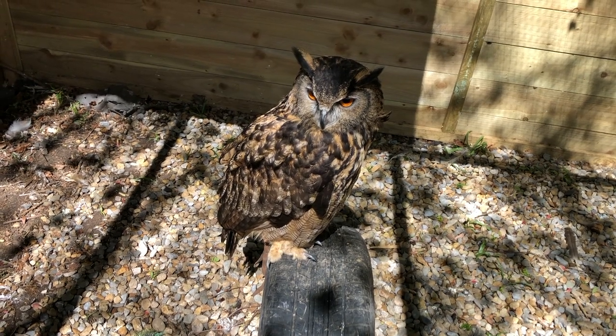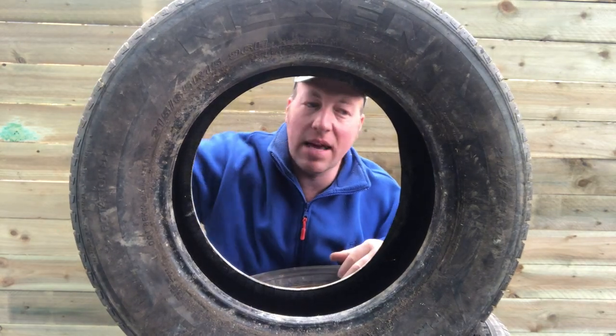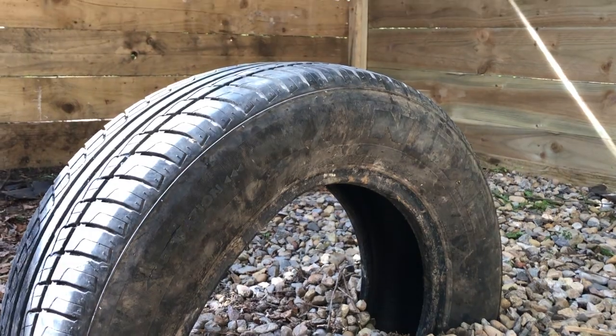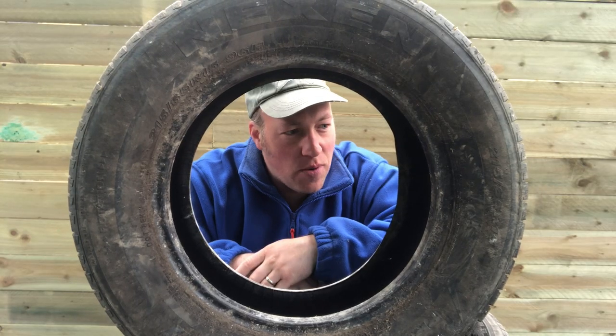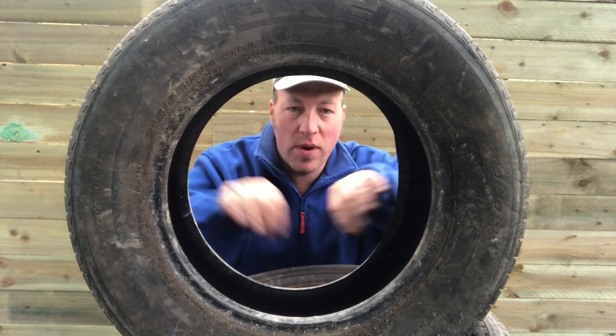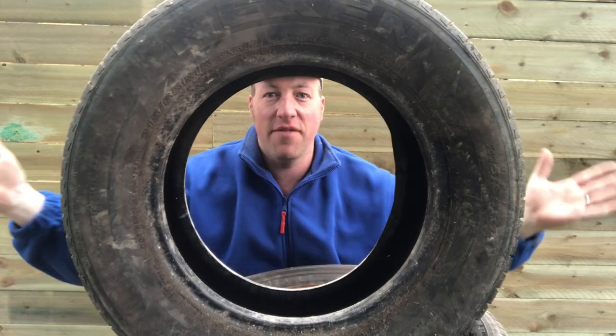So we're burying them halfway in, and one of the great advantages is the birds can sit on it, they can run through it, and when we're hiding food in the aviaries, which is something we do sometimes to give the hawks or whatever it may be a little task to do to search for food, we can place bits of food underneath as well and they can go hunting. So that's the reason for the old rubber tyre.